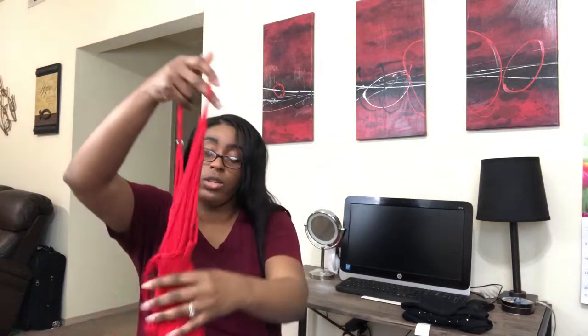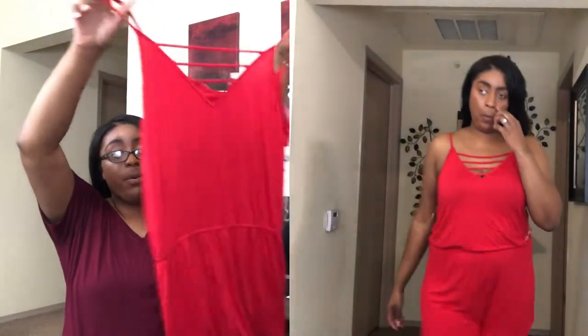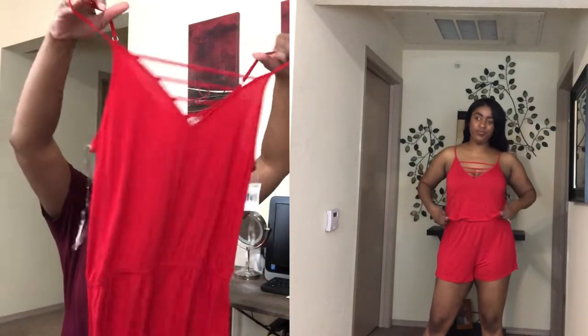This romper is so cute, y'all. I like this color on me. It looks really good on my skin tone. And it's just a red romper. And I like how it has the little strings and stuff up here. I think that's so cute.